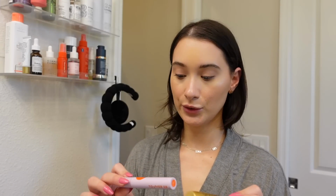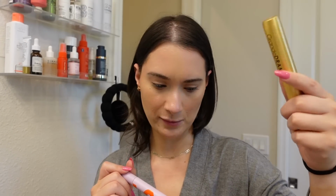And I will either use the Tower 28 mascara. This is one of my favorite mascaras ever. This is so good, but it's starting to dry out. So I will sometimes use the Grande Drama Intense Thickening Mascara with castor oil. And this one actually came in some subscription box that I got in the mail, and it's actually really good.